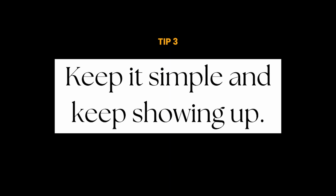Lastly, number 3, keep it simple and show up. Just show up, show up, show up. In a noisy world, clarity and consistency is going to be what cuts through. And when I say that, I'm talking about myself. I really, really struggle with being consistent. Now, I'm consistently doing the work, but I don't always take it that step and consistently show up because I get into my head. So don't be like me. Show up this season.